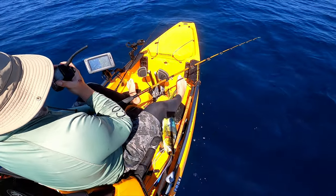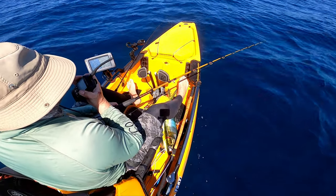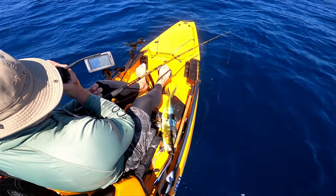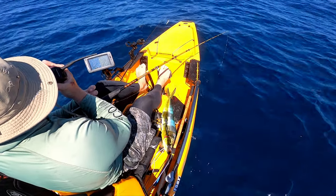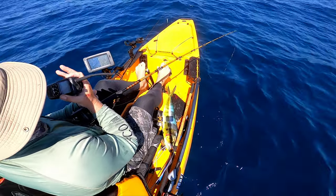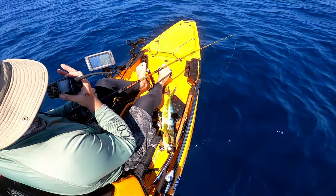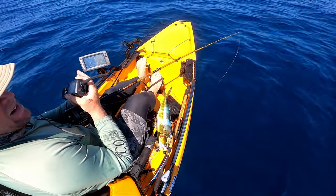All right, yeah, we found this kelp and I just caught the smallest Dorado in all of the ocean, but it's a really nice kelp though. I couldn't tell what volume of fish is there, but I caught it well off the patty on a live greenback. We're gonna work it here for a little bit. I'll let you know if it turns on.